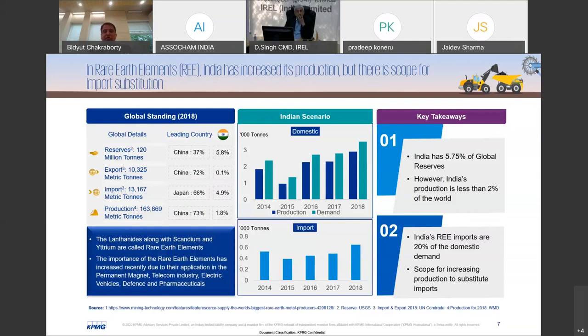But if you look at the rare earth elements or REE, which are essentially scandium and yttrium, those kinds of rare earth elements, India has increased its production, but there is scope for import substitution.